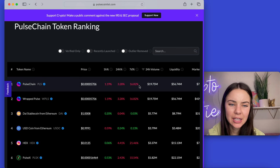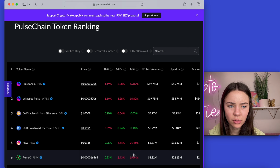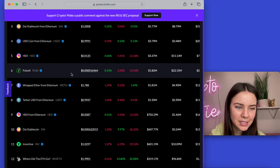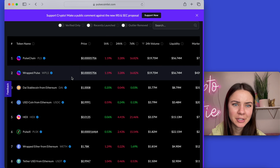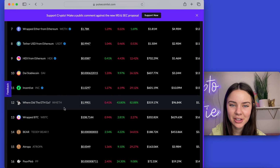We last week went through an exciting time where a lot of these pumped, and it looks like we're down a percentage on some of them. It was mainly our top performers within the top 6 here. I think it was PulseX, Hex, as well as PulseChain, and there was Hex on Ethereum as well, which was kind of cool. If we keep scrolling down, we see our top 10 coins are mainly stables or the network's native coins, which is super interesting. But then as we keep going, we see all these other tokens as well.